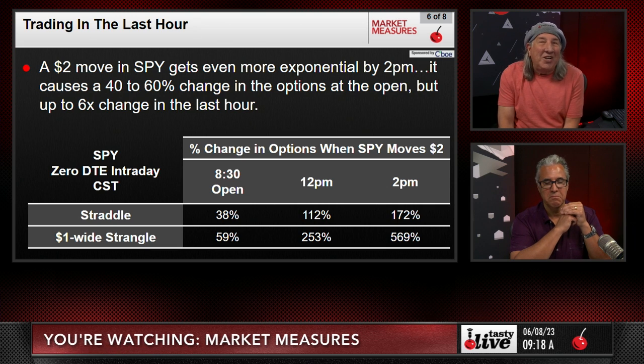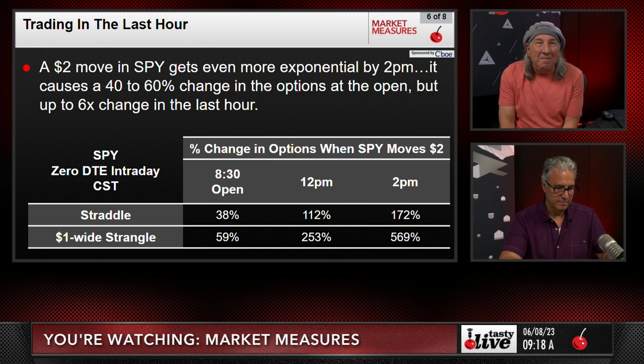Yeah, there's no way you're selling anything after 12 o'clock. If you're a buyer, you're buying everything after 12 o'clock. If you're a seller, there's no way you're selling anything after 12 o'clock. A $2 move in the SPY gets even more exponential by 2 p.m.